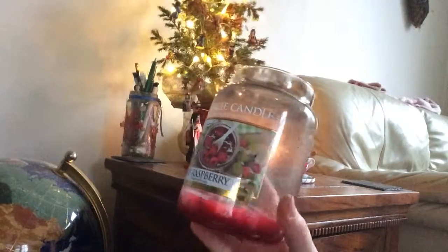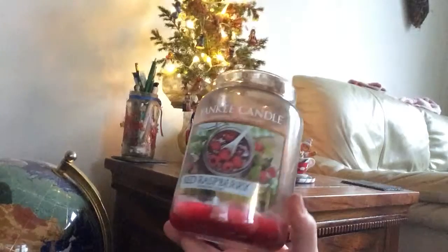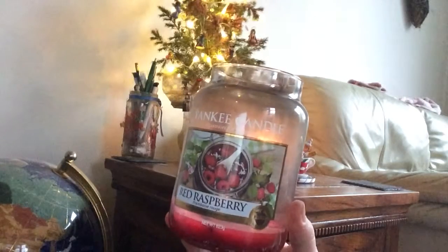And scent-wise, it was probably a bit sweeter than the other one as well. But red raspberry is not my friend. It's not a scent that I'll ever buy again. Not a fan of it. It's up to you if you want to waste your money on it, but I wouldn't.